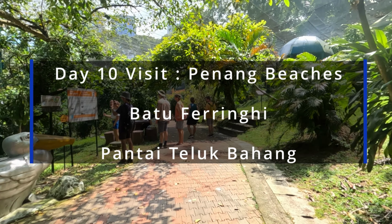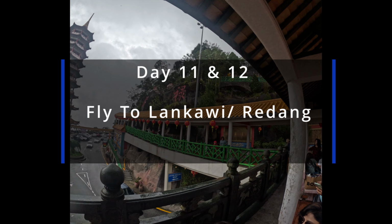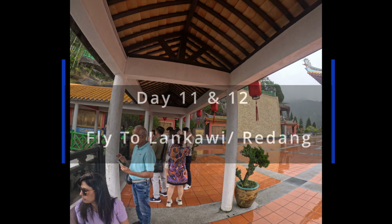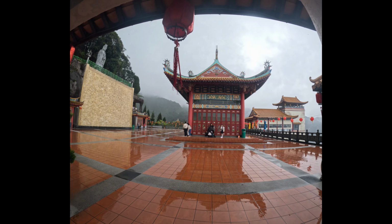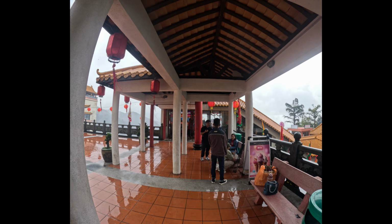If not, you can prefer to fly to Langkawi or Redang. Both islands offer a truly unforgettable tropical experience. Whether you are seeking adventure, relaxation, or underwater exploration, this island paradise has something for everyone.